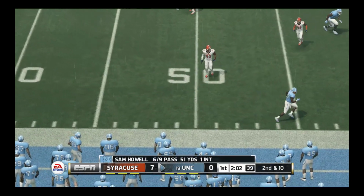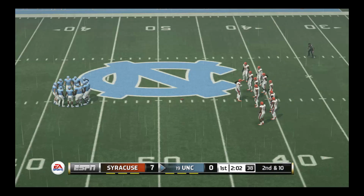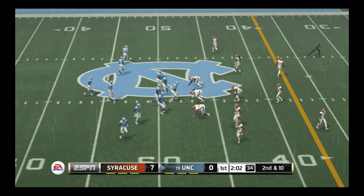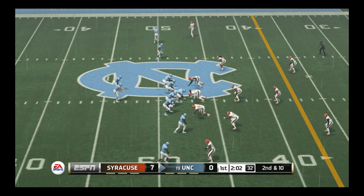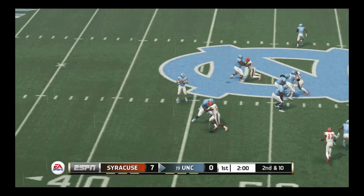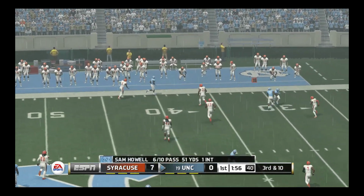And he throws it away. Second down and 10 to go. Ball on the 48. Tighten up. Just throws this one away.